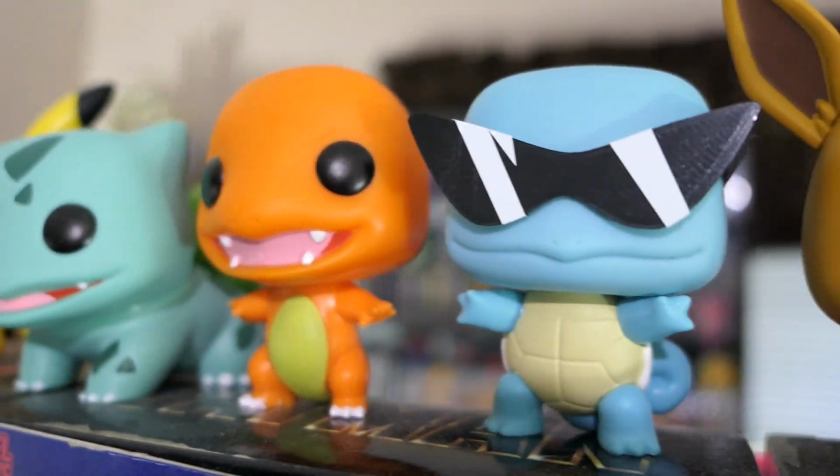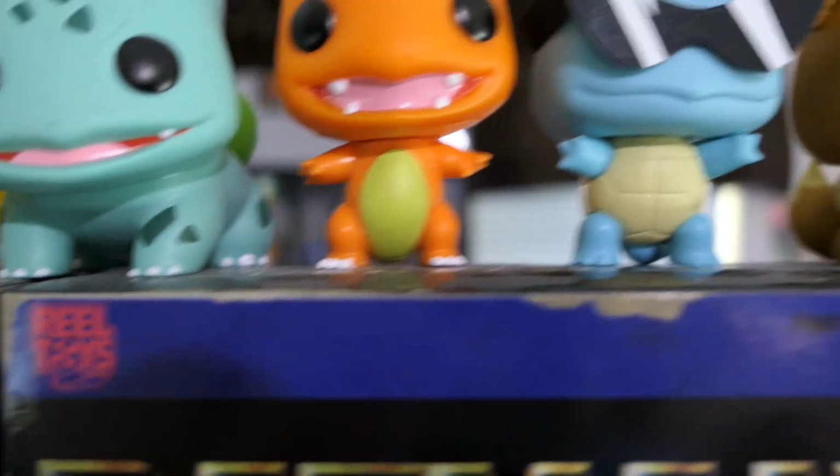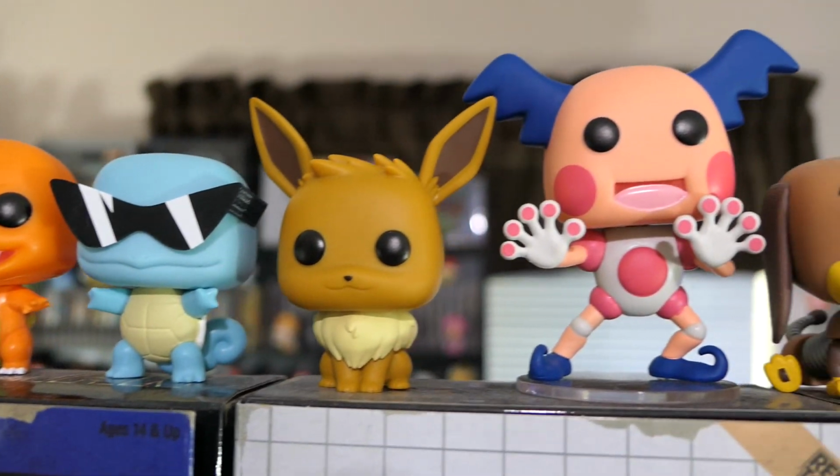that I got off of Etsy, I believe, for only like $5, which wasn't bad at all. So now I have a Squirtle Squad Squirtle. And then these are brand new. I got Eevee and Mr.